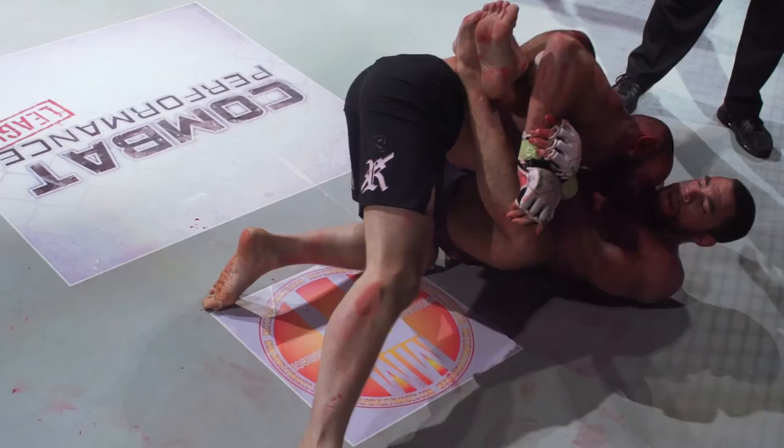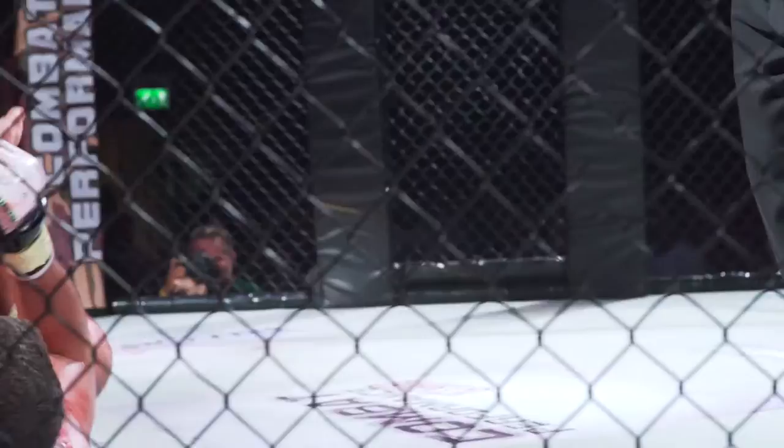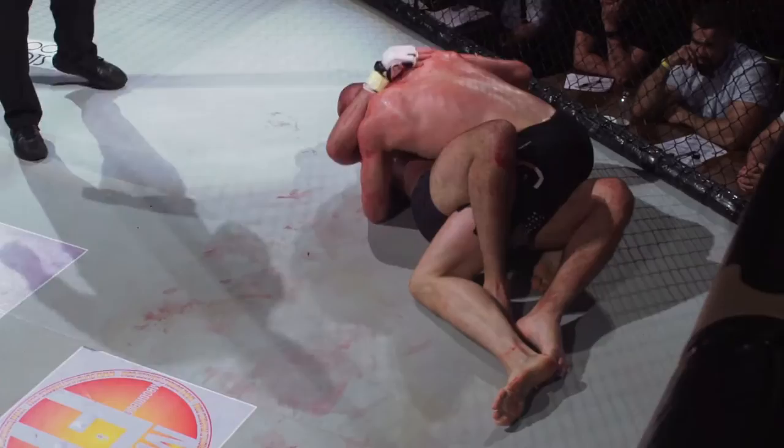He's trying to feed a triangle. Try to use that triangle hold just to get an elbow off as well. Yeah. All the time, tie up an arm. I think Nils is just trying to see the round out on top here and balance things out a little bit. And then he's leaving that arm. Nice pass by Nils. Got a half guard now. Yeah, if Dan's not careful, he's going to start getting more and more damage put on him.